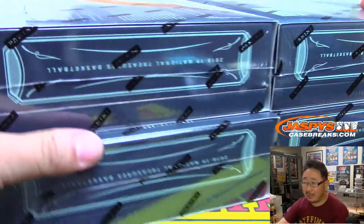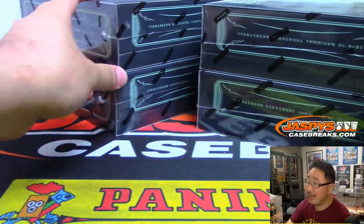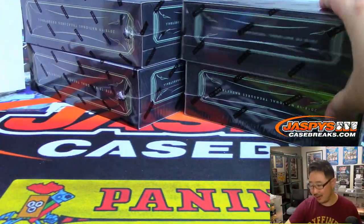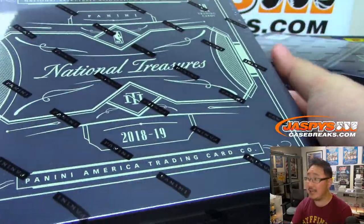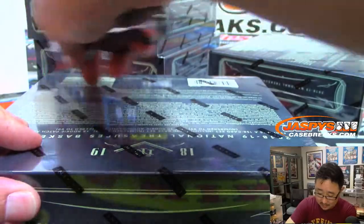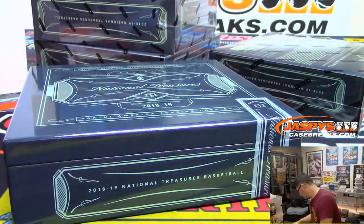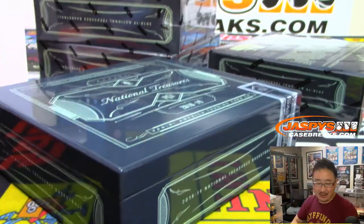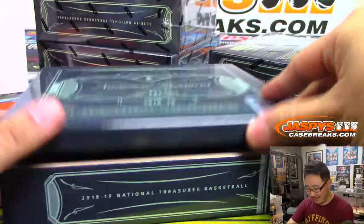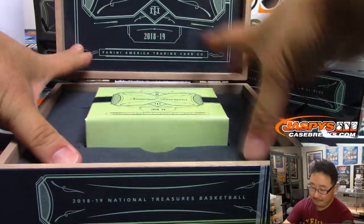I want to be prepared. Are we going to have random team breaks for NT? Well, this is the only case we have, so I guess no. Sorry, Caleb. There it is, 18-19 National Treasures Basketball. One of the hottest products on the block. We were able to secure another case. Logan's like, pull something better than Jeff Garcia, as good as Jeff Garcia is. I think I can accomplish that in this break.